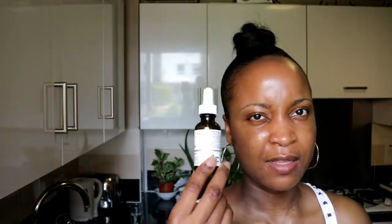So in terms of my serums, there are some that I rotate. The two that I rotate, I'll show you how I use them. On one night I will use my hyaluronic acid serum, then I would follow it with my Granactive Retinoid 5% in squalane. This is quite expensive, I think £12 or so. I use this more for anti-aging, and it might help with discoloration as well, I'm not sure, but definitely for anti-aging.